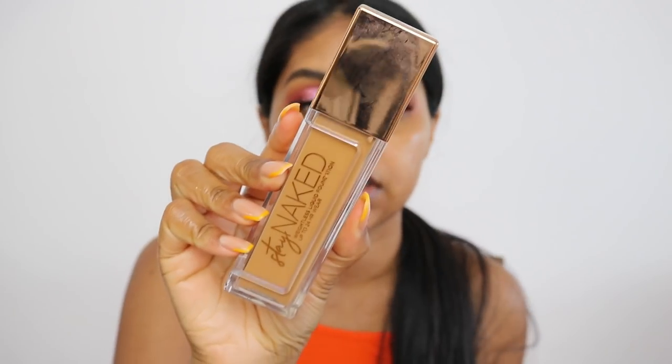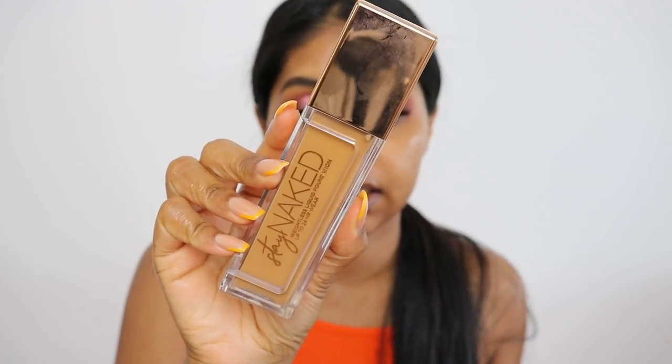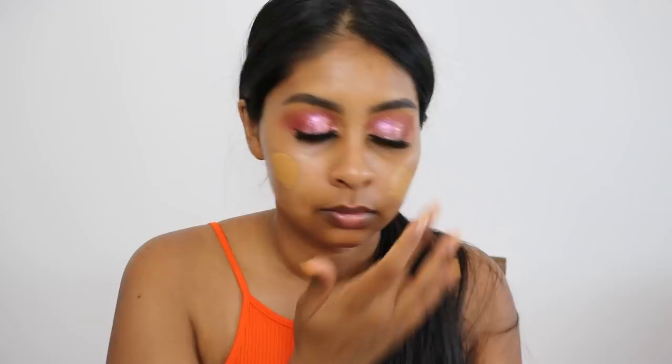Okay, let's now move on to face. My lashes are on. The shadow was being a bit of a pain, but in the end, it is really pretty. But it's a pain to apply because it moves around a lot before it dries. It's not good at layering at all. That's just my thoughts on it. So my skin's already moisturized. For foundation today, I'm going to be using the Urban Decay Stay Naked Foundation in the shade 60CG.